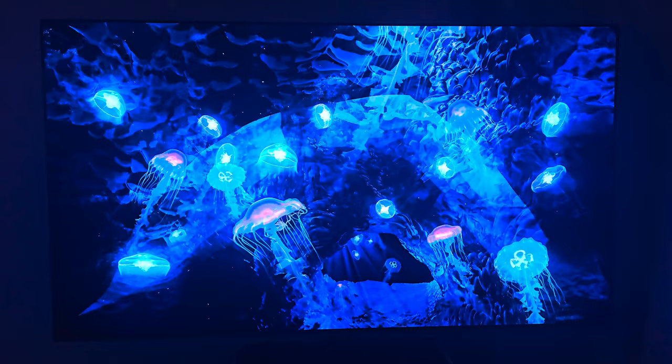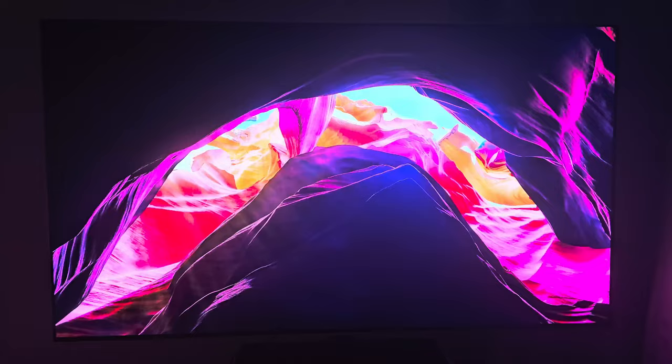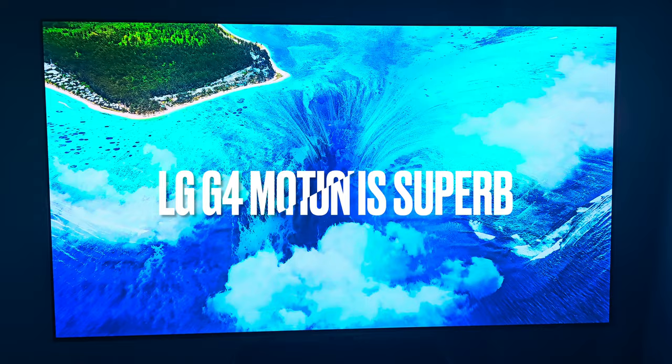Never have I seen a TV with motion as smooth as a G4's. The motion on this TV is Michael Jackson moonwalking smooth. Even without any motion settings turned on, it was buttery smooth. I played with various motion settings and did end up settling on natural. And let me tell you guys, this is ground zero for how smooth motion should be for TVs. Honestly, just wow, wow, wow.